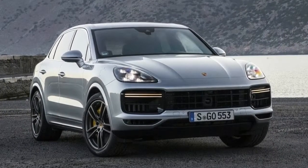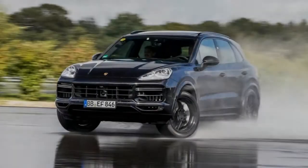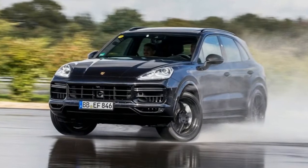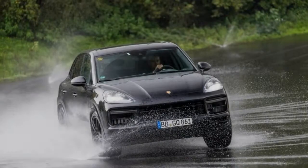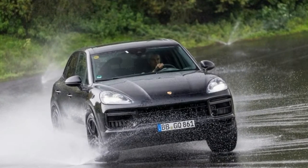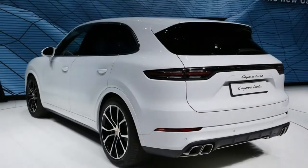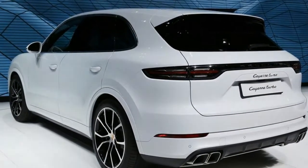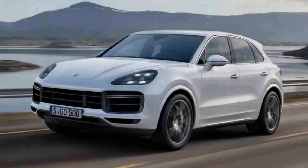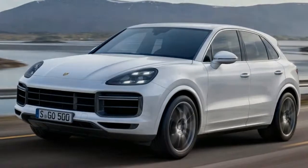Now, we always expect the Porsche Cayenne Turbo to be the fastest, maddest SUV you can buy, and as ever, Porsche's answered that question. Under the bonnet is a 4-litre twin turbocharged engine which produces 543 brake horsepower. Combined with 4-wheel drive and Porsche Sport Chrono Plus, which is on the top of the dashboard, that allows this car to get to 62 in 3.9 seconds, which is faintly ridiculous.